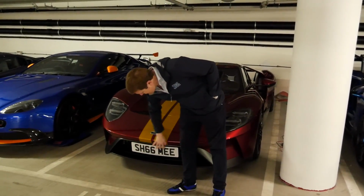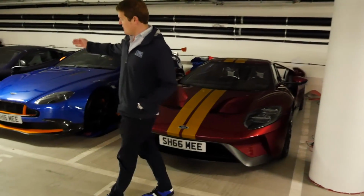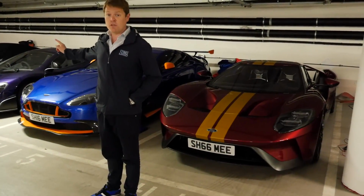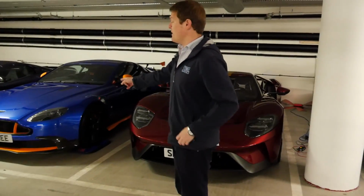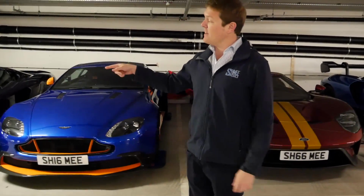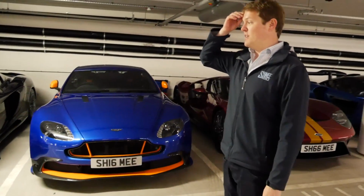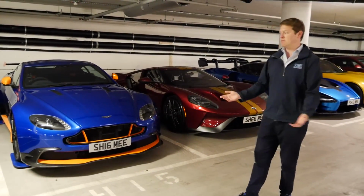Yep. SHME for Shmee, of course. 66, the 1966 victory. 16 on the GT8. It was the winner of the World Endurance Championship in 2016. So the Le Mans winner in 2017, but it won the WEC GTE class in 2016. The LT actually has the 15 plate because, well, 15, 150, Shmee150, the first car in my permanent collection.